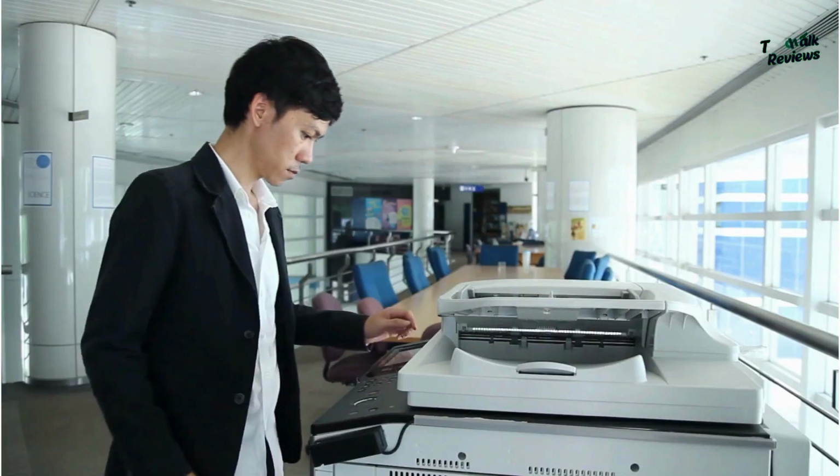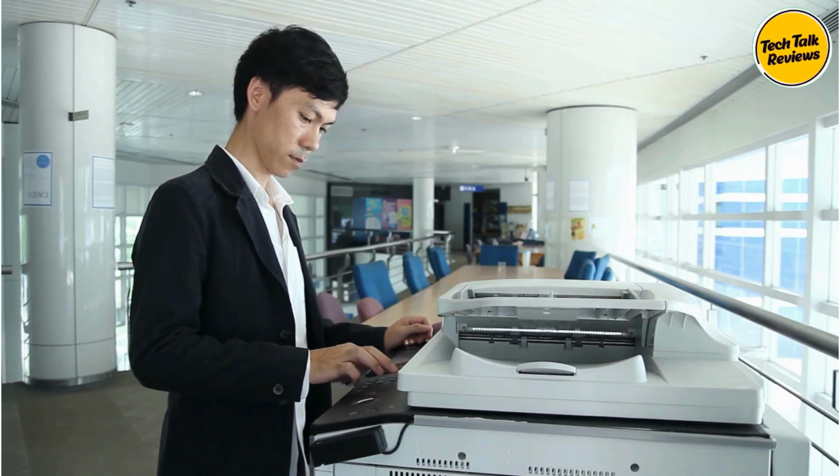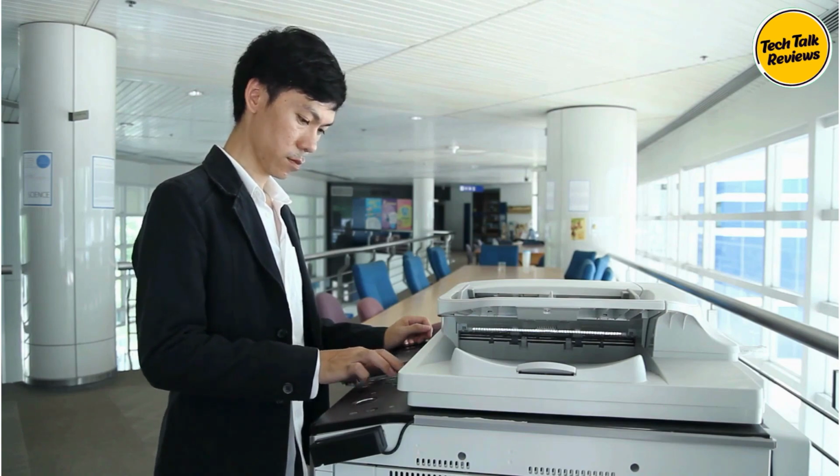That concludes our comprehensive review of the best laser home printers for this year. We trust that our analysis has been valuable in guiding your decision-making process.